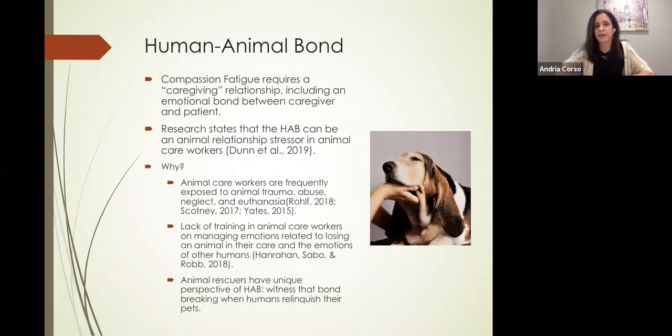So the bond that they develop with the animal becomes a feeling of loss, because they are losing a lot of animals that they're dealing with. That's part of what they do, and they just don't recognize that it can be a negative aspect of their work. Animal rescuers have a unique view of the human-animal bond because they see a lot of breaking of human-animal bonds when pets are relinquished or people just move and leave their animals behind. So they have a different perspective of it, and it can be a negative aspect of the human-animal bond.